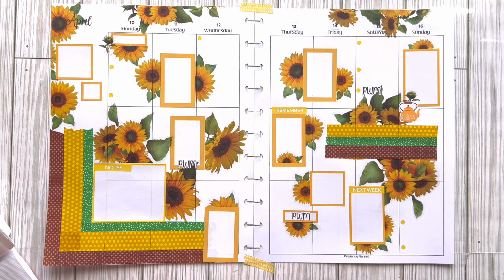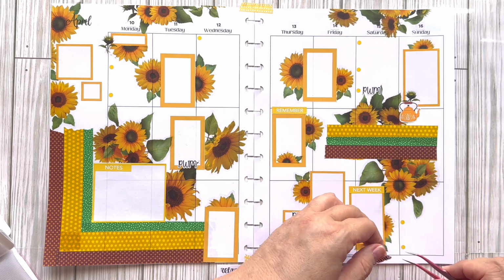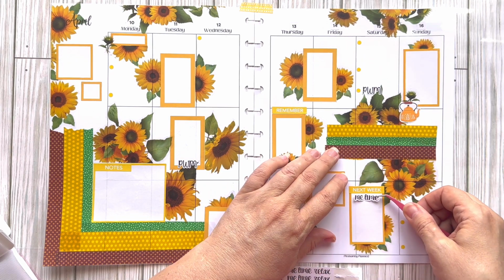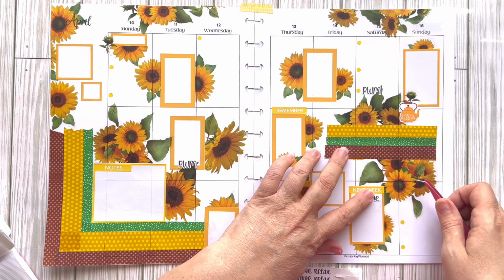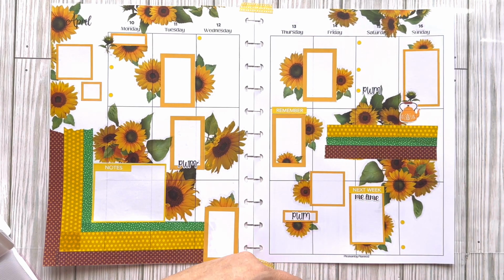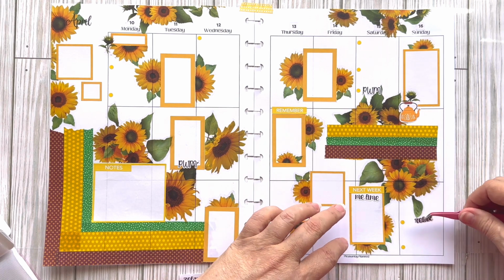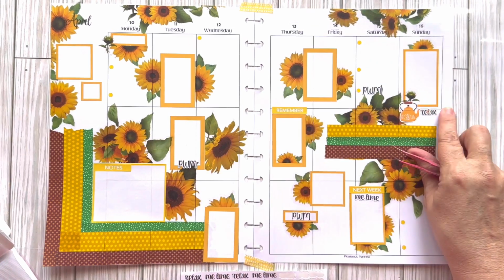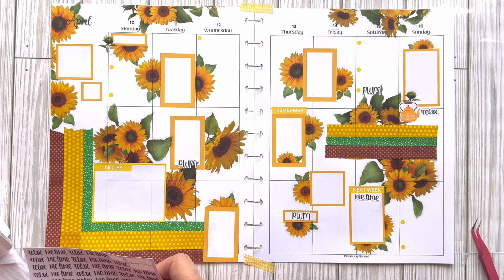I don't think I need anything else other than this one. Buy this stuff and I want to use it. So I'm going to use it. It'll be me time this evening. And then over here on Sunday, it will be time to relax. Love it, love it, love it.